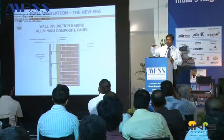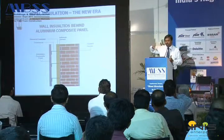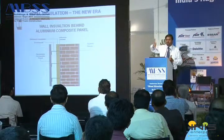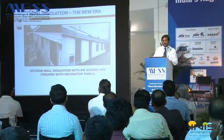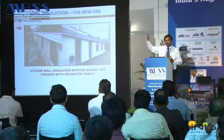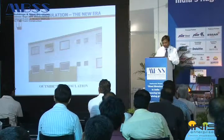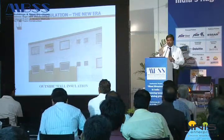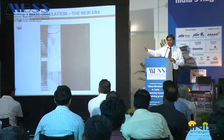When you have your framework to hold the aluminum or the stone wall which is coming up, in between you fix the insulation, very conveniently, very easy, and then you have your cladding. This is exactly the slide. On one side you see the yellow color insulation being fixed, and on the other side is the aluminum cladding which is coming up. This is another building on which the insulation is being fixed gradually, and this is the stone cladding which you can see.